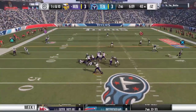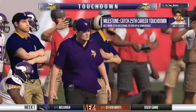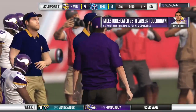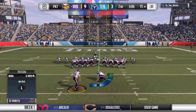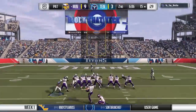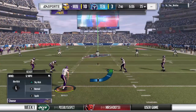Throwing on first down is Bortles. He's going to let this one go. And this is caught inside the 5. And he will score. Touchdown, Vikings. Laquan Treadwell, 39 yards. And the Vikings have taken the lead. And it is up. And it's good. That'll make our score 10-3 now.